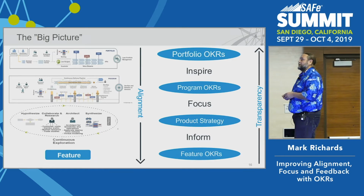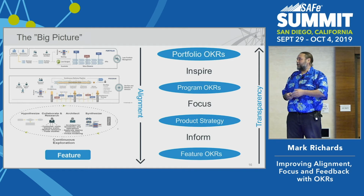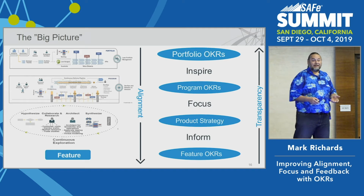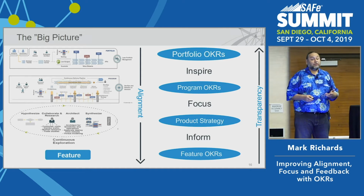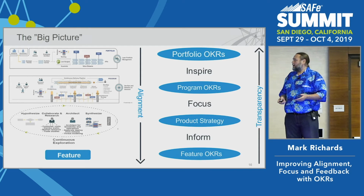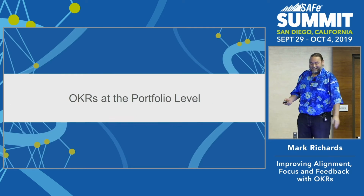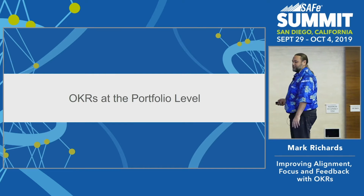I can use them all over SAFe. I can have portfolio OKRs, I can have program OKRs, I can have feature OKRs. They can impact me at every level through multiple dimensions. So I'm going to walk you through a kind of top to the bottom. If you used OKRs everywhere obvious in SAFe, what would it look like? And we'll begin, of course, at the portfolio level.